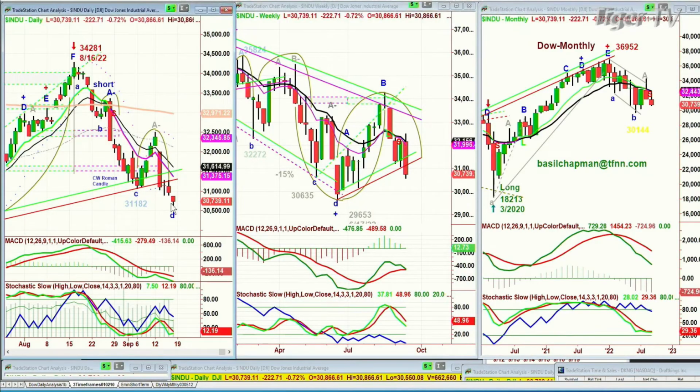All right, let's just get back to the story that we're looking at. So this extension below the Chapman Wave inside track repellent, propellant zone makes this pink line, the 31,374 level, really important. But look at the weekly chart. Remember, we're talking about this.